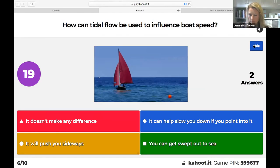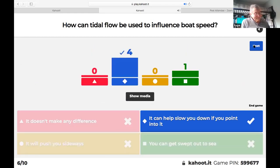Question six. How can tidal flow be used to influence boat speed? This is a multi-question. One answer. Oh, it can push you sideways. That's a nice looking boat. So the answer I was looking for there is that it will slow you down if you point into it. Yeah, well done, everyone. Could you not get swept out to sea as well if it went wrong?